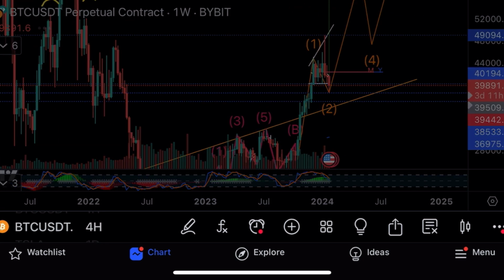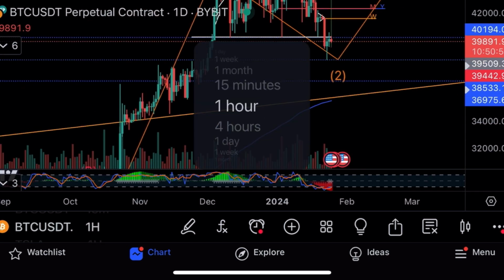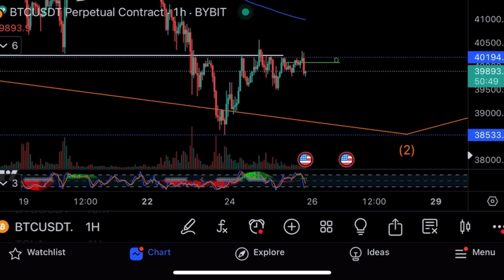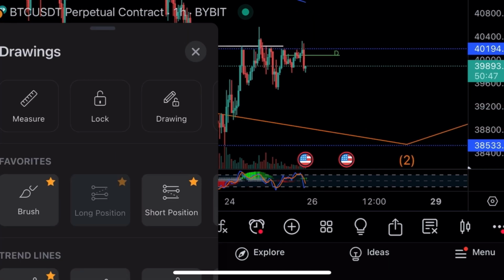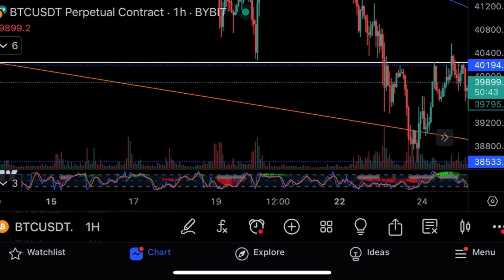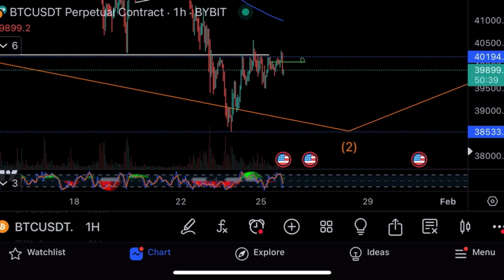Let's go closer, 4 hourly, stochastic heading down. So I think we're going to get a double bottom bounce. I think it's going to bounce again off 38,000. It depends. US market could open and I want to add into my position. I think in the US market open we can, but I'm pretty exposed in crypto right now.